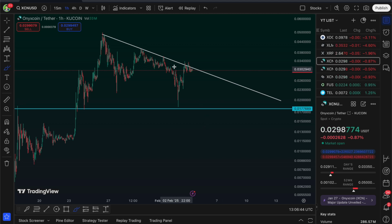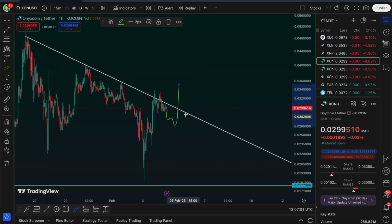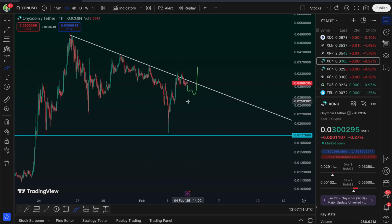Right now, we're teetering on the edge of this resistance here. So what we could see in the next few hours, for example, is something that looks a little bit like this. And of course, if this occurs, this could trigger off this triangle, and that would be extremely bullish, especially if we see a lot of momentum carrying the price well above this resistance. Something along the lines of this, where we see large green candles taking the price well above this resistance.